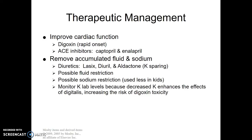These kids, depending on how bad the defect is, are likely to be on a fluid restriction, and they have to keep track of how much they've had, or their parent does, and then as they grow into adulthood, they will need to, because the fluid restriction is usually for life. Sodium restriction, not usually common in kids, but you could see that, right? You have extra sodium, it makes you hold on to extra fluid. The heart can't handle the volume, so we don't want them holding on to extra fluid. That's why we're giving diuretics.